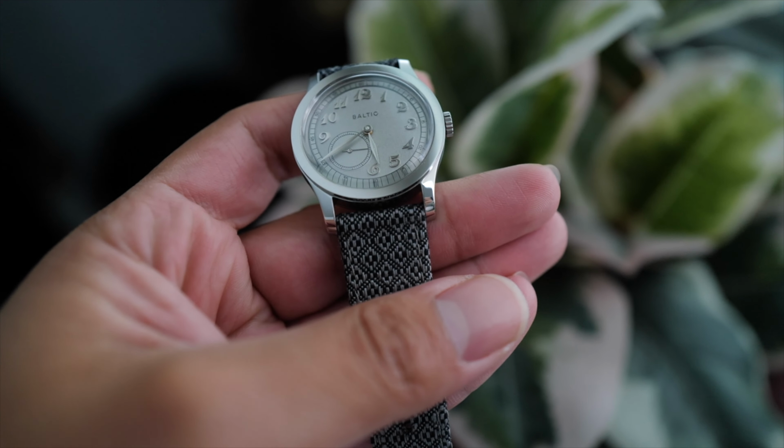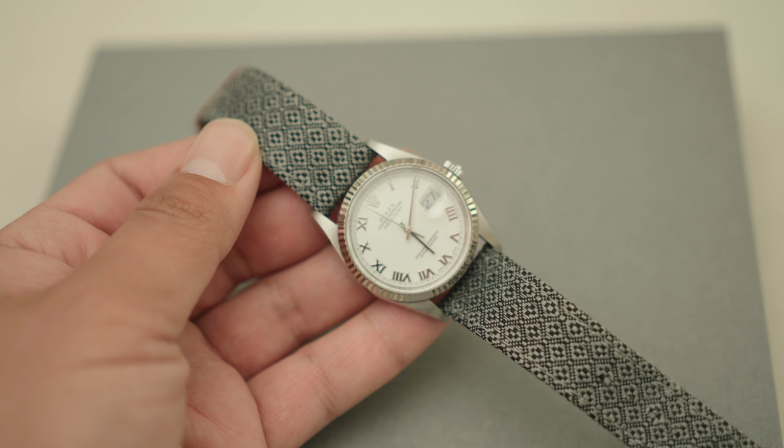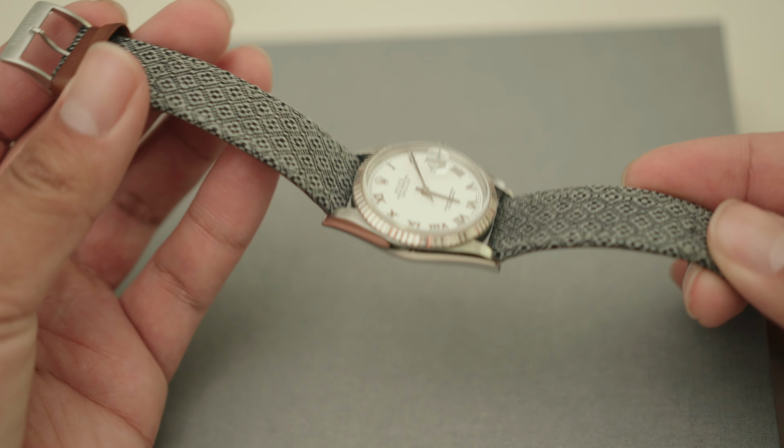It's very elegant. It has the interchangeable spring bars, which is awesome. I mean, that's a must these days. They're very slim. They're very well constructed. You can get them in 18, 20, and 22 millimeters. And they fit all kinds of wrists from 6 to 8 inches.